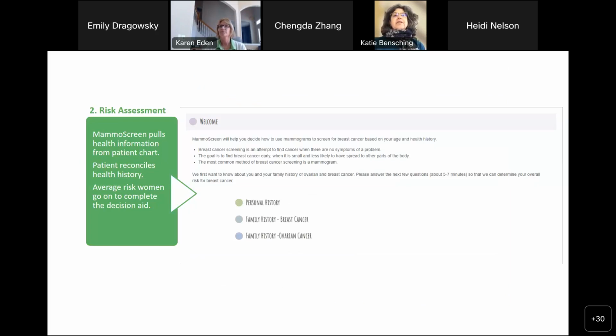So risk assessment's the next step. I think that obviously Heidi went through this in wonderful detail and explained the reasoning and the process. But the unique part to this study, and this application of MammoScreen, is that we can pull information to and from Epic and MammoScreen to coordinate the information. So the patient actually reconciles health history that's already in Epic and doesn't have to repeat it. And if there's inaccurate information in Epic, the patient can outline that.